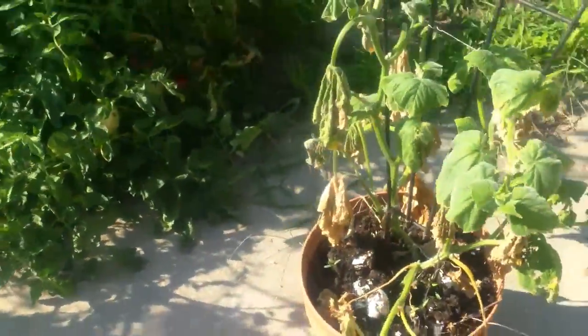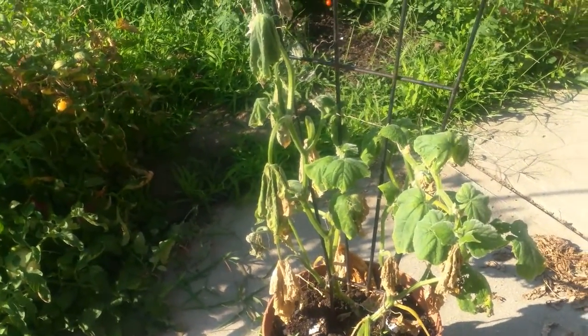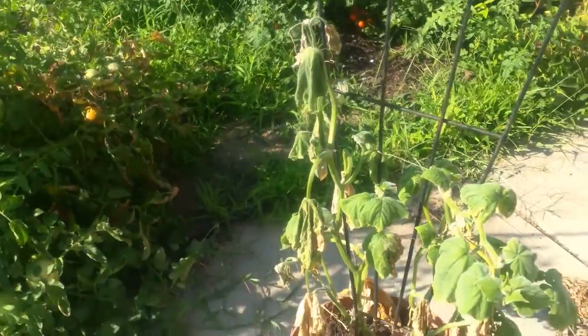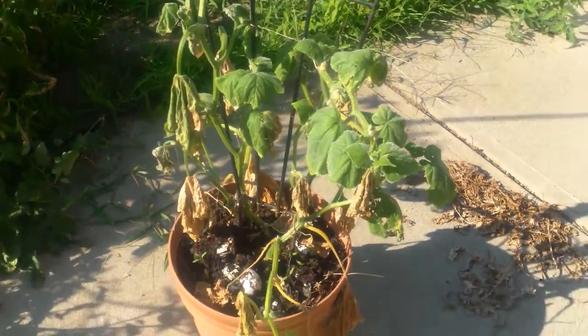My cucumbers I had high hopes for. There's some kind of disease going through my garden that's getting spread by the cucumber beetles. Killed every one of my cucumber plants, including the one in the pot here.